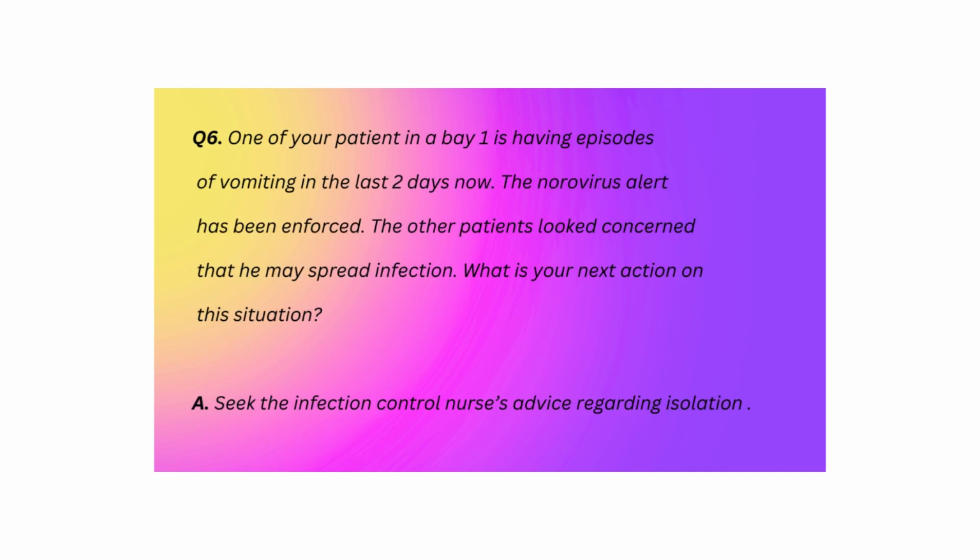Q6. One of your patients in Bay 1 has been having episodes of vomiting for the last 2 days now. The norovirus alert has been enforced. The other patients look concerned that he may spread infection. What is your next action in this situation?